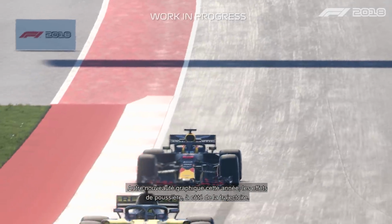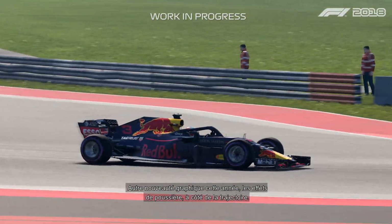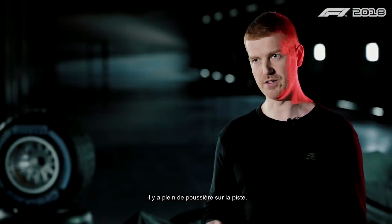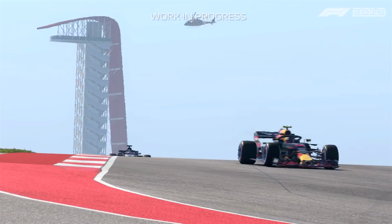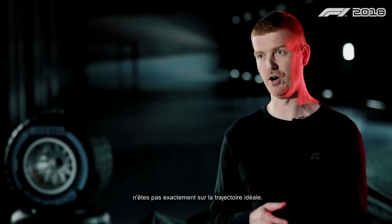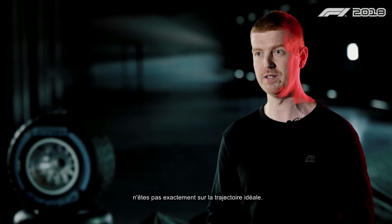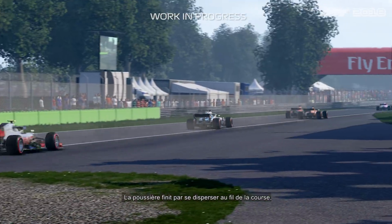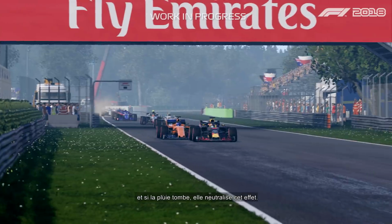Another one of the new visual effects features is the dust effects off the racing line. So you'll find that when a car travels just off the centre line, there's a lot of dust that sits on the track. The cars will now release that dust into the air, so you'll get a visual feedback when you're actually not on the most accurate line that you should be. That dust will disperse as the race goes on, as it naturally leaves the track. And if the rain comes on, obviously it neutralises the dust as well.